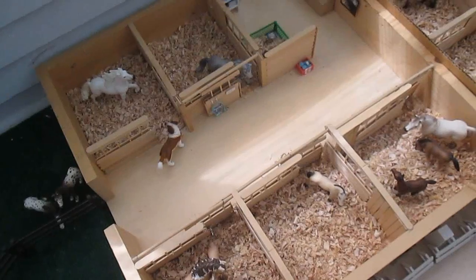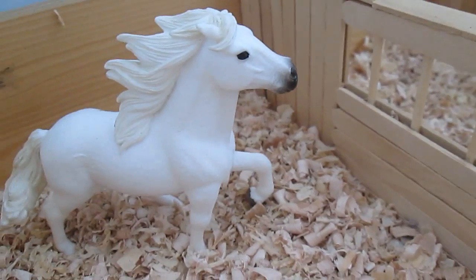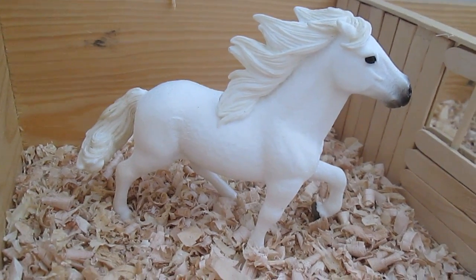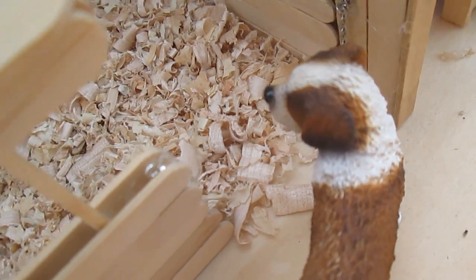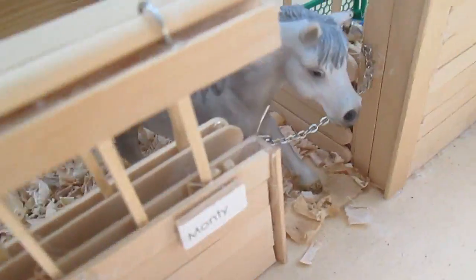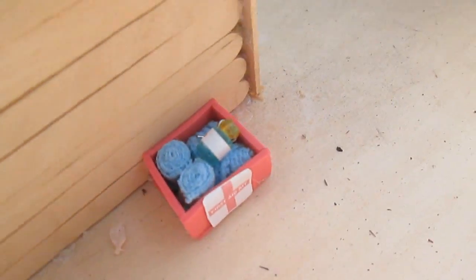But there she is. In this barn, we have the Stablehand checking in on Apache, and Apache is one of my favorite models. He is the limited edition Icelandic stallion. I love him so much. But this Stablehand doesn't have a name yet, so again, if you have suggestions, I would appreciate those. Here we have Monty, and I love him a lot too. And then we have this little first aid kit.